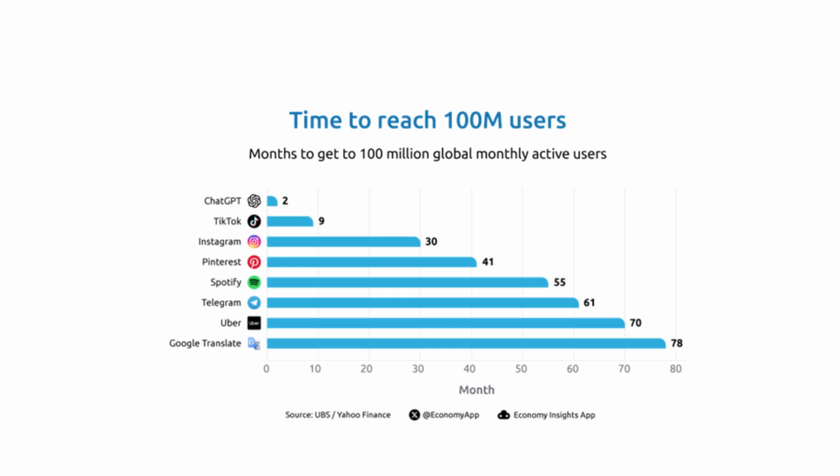The following table shows how many months it took various digital platforms to reach 100 million users. You'll probably recognize all of these. For example, Uber, which took just 70 months, or 6 years, to get from 0 to 100 million users. Impressive, right? Well, not as impressive as TikTok, which took just 9 months. However, this pales in comparison to ChatGPT, with a staggering 2 months to go from 0 to 100 million users. So without further ado, let's get started.